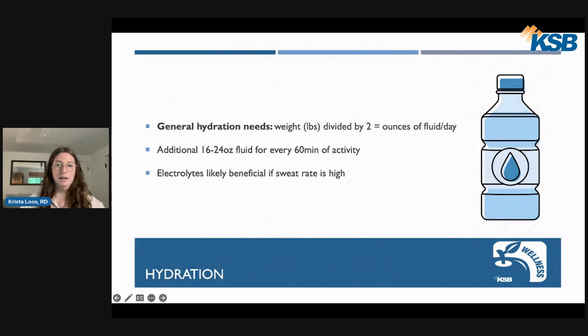And then we have hydration. General hydration needs throughout the day for all individuals is whatever our weight is, divided by 2, and that's about how many ounces of fluid we need each day. When we add in activity, an additional 16 to 24 ounces of fluid for roughly every 60 minutes of activity. These are ballpark ranges just to make sure we're getting enough hydration. Every body is a little bit different, which is why we're seeing ranges with that additional fluid.